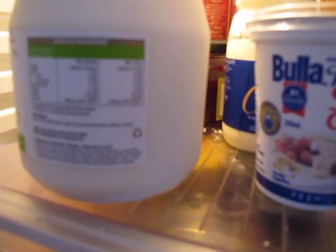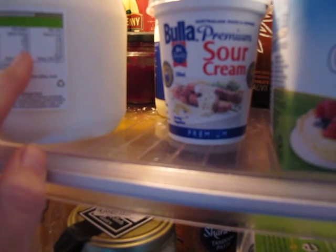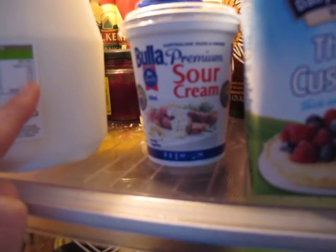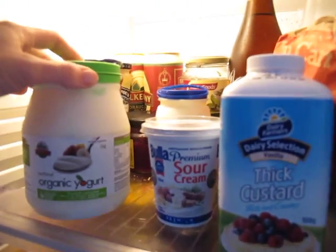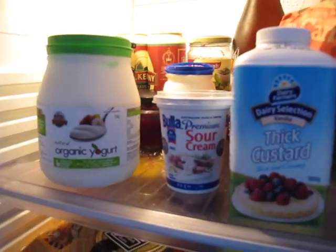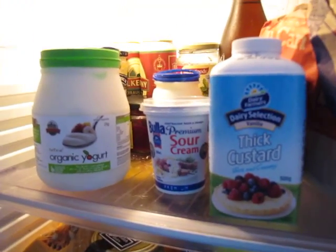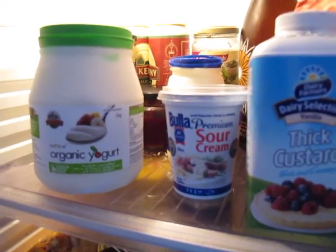I'm not quite sure if you can read it, but I'll read it for you. Okay, total sugars in here, 10.4 grams per serve. So per 100 grams, that's 5.2 grams. So that's pretty good for yogurt, and this is natural yogurt. If I was to get the low fat option of this same brand of yogurt, which is basically the same thing but not organic and low fat, it has significantly higher sugar.